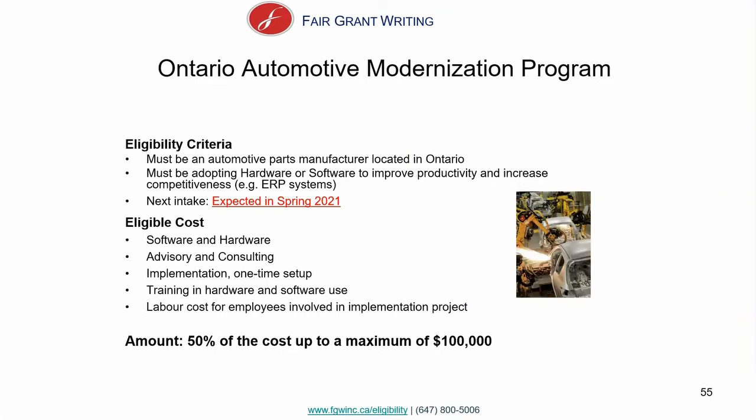If you are in the automotive industry and located in Ontario, this time anywhere in Ontario, south or north, it doesn't really matter, another good program for you to consider is the Ontario Automotive Modernization Program. Very successful program. The government currently closed the intake for this period, but the next one we expect in spring 2021. It doesn't mean that you have to wait until spring 2021. The application forms are available, so you can start working on your application and have it ready for springtime.